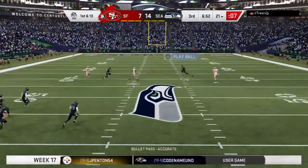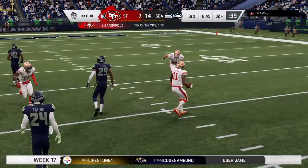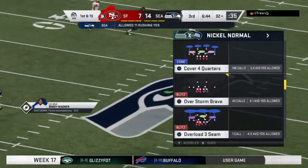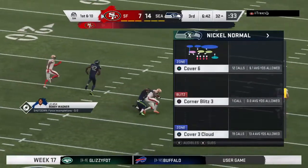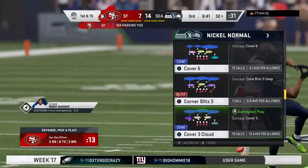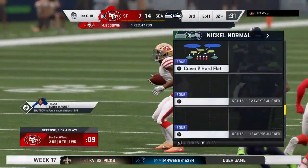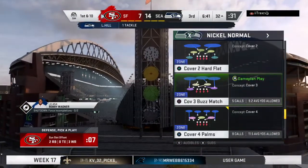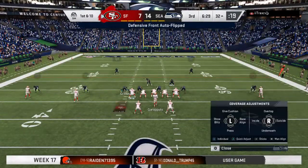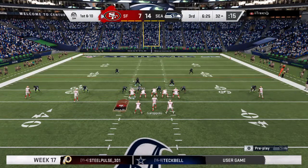Deep ball for Goodwin. And that's caught inside the 35. And he takes it all the way down to the 32. Garoppolo able to find Goodwin for a big one. 47 yards. So the big play changes the complexion of things. Here's first and 10 just outside the 30.